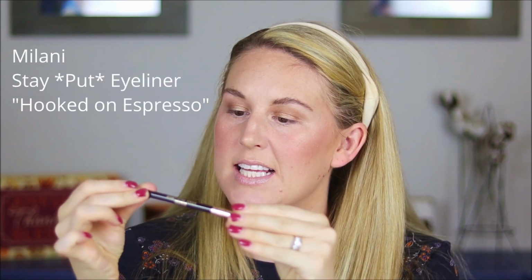For eyeliner, I have this Milani Stay Proof Waterproof Liner. This is Hooked on Espresso. I prefer a little bit more of a brown eyeliner rather than black. I feel like it's a little bit more natural with my brown eyes. And I found this and I was like, oh yeah, I forgot I like this. So I'm going to just tight line a little bit, kind of open up the eyes a little bit, and I'm going to do that really fast.